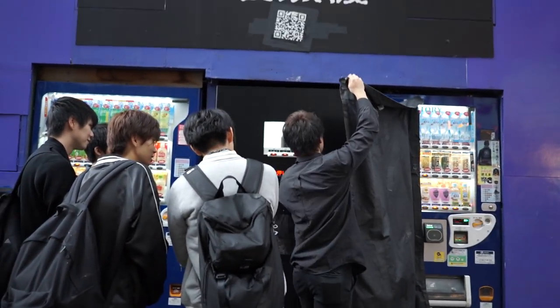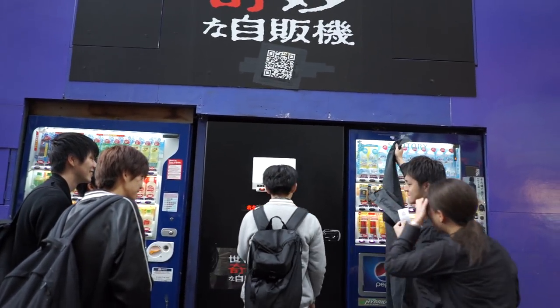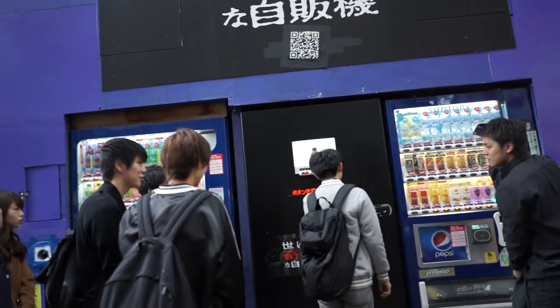So there's three buttons and you press one of them and then you stick your hand in that little opening and then you get something, it's a surprise and it's free. So she said if you have time and you want to line up later, yeah.